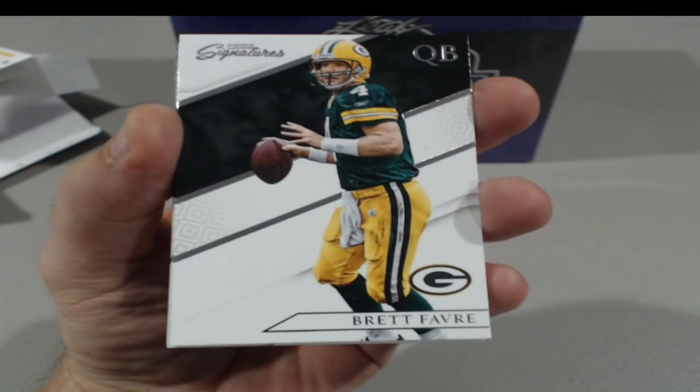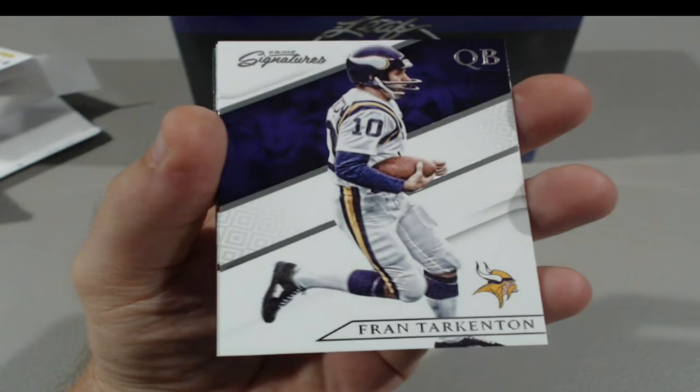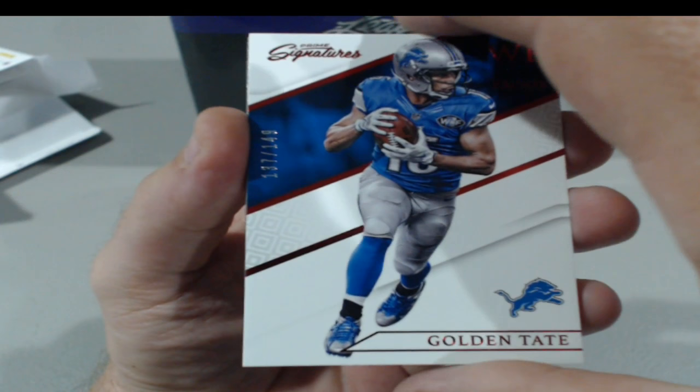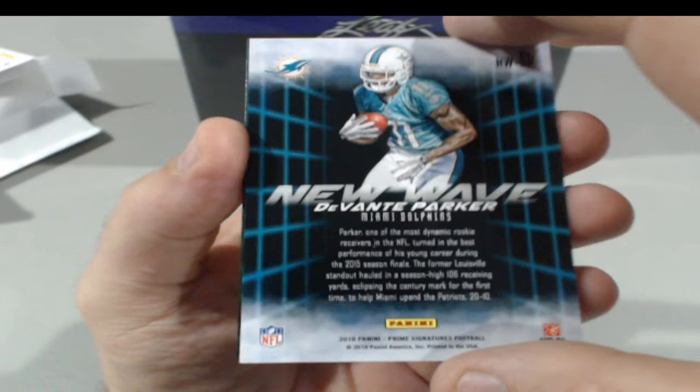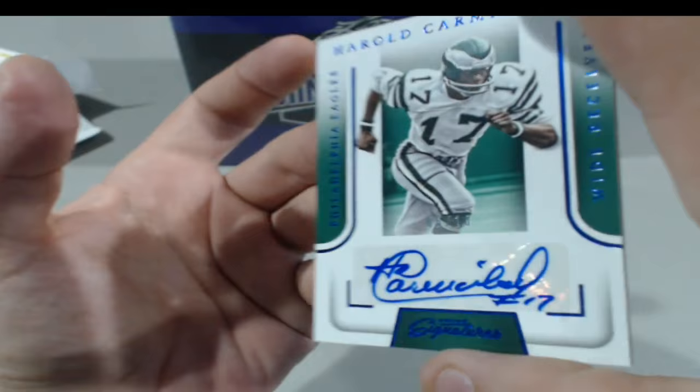All right, we'll start with a Brett Favre. Marcus Colston. Fran Tarkenton. Golden Tate to 149 for the Lions. Wyatt. Got Devontae Parker, New Wave, non-numbered version. And our hit will be, oh, a gun to the breaker. Harold Carmichael, 5 of 10, Blue Ink Auto. Great old school wideout for Philly.